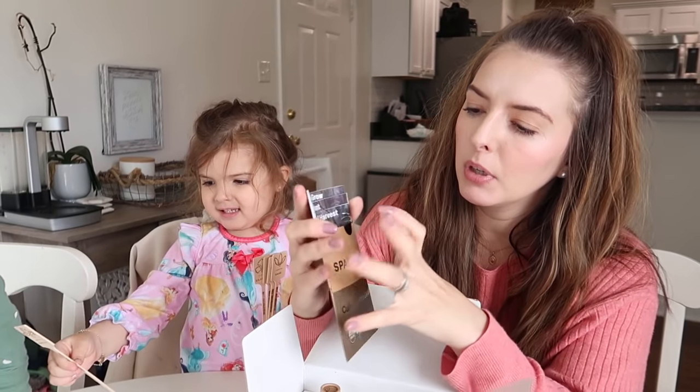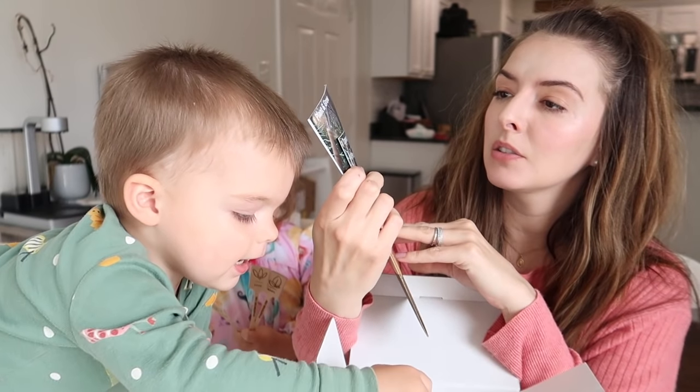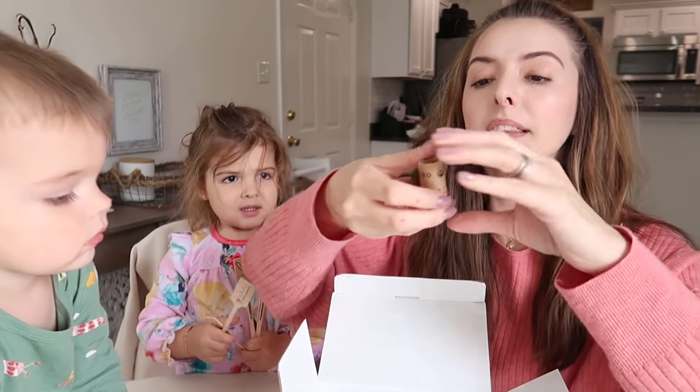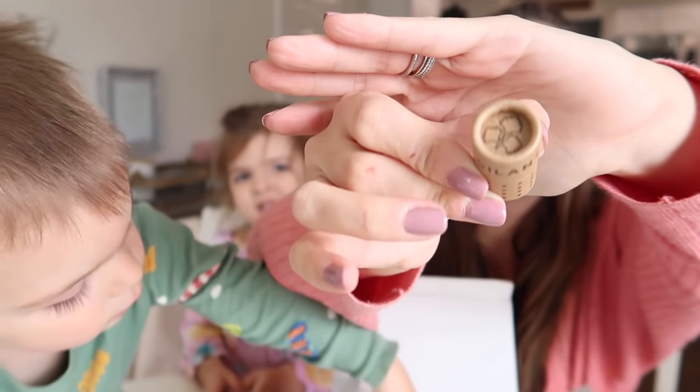Oh! Is this like a little booklet? I suppose I could read through these things. Wow! Plant and grow, transplant, prune and harvest. So we'll start with that. Hey, these I need. These are like the little seeds. How cute. Can you see that? That's where all of the different seeds come.